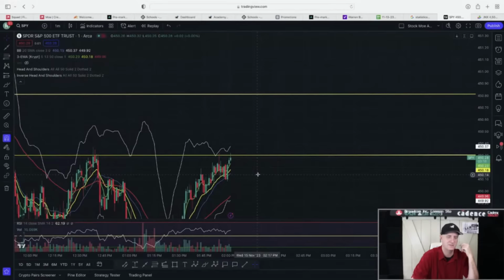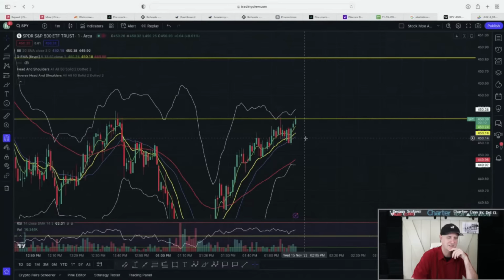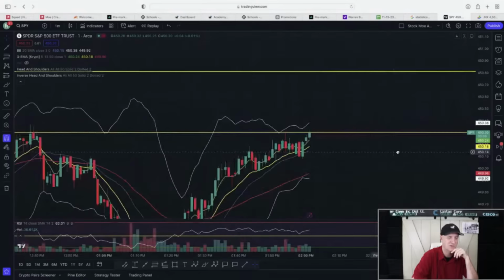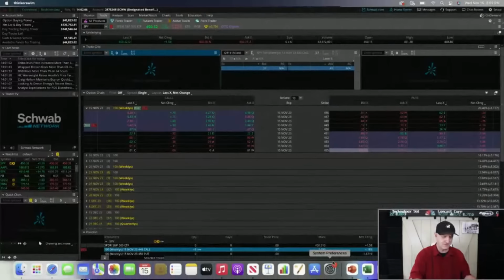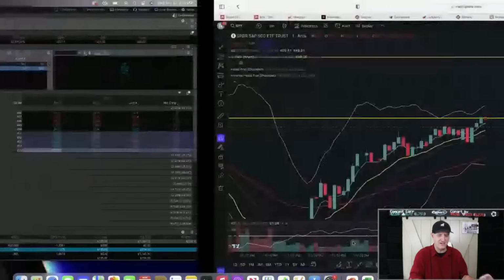Tell me if you think I'm right. If we can break this, we should be able to retest this. If we fail here, I would expect us to come back down a bit. And so this is what we're watching for. Let's break this thing. There it is. If we can hold above it, confirm a candle, I feel better. If we can't, might take another contract off the table. We are up 45% on this now.